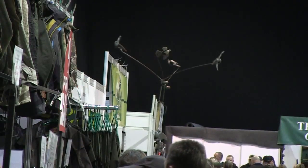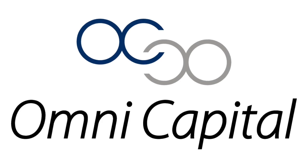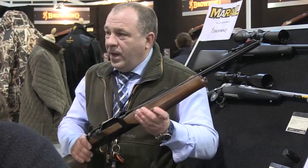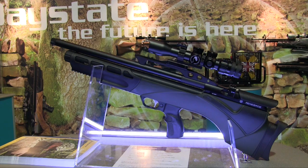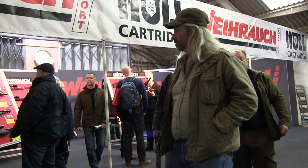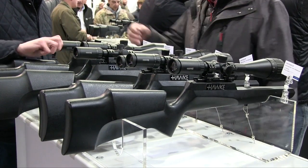And if you're at the show, don't forget there'll be personal loans available instantly at the event. If you've seen a shiny new PCP that you just can't resist, head to Omni Capital stand in Hall 1. They can approve you a loan right away and have money in your account in less than 2 hours. It's the first time anything like this has been offered on the shooting show circuit in the UK, so be sure to take advantage.